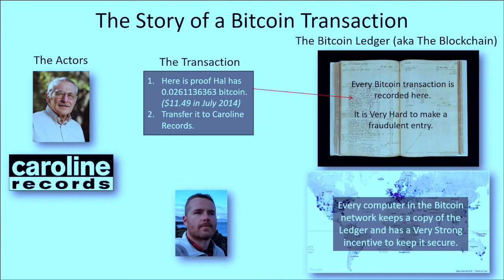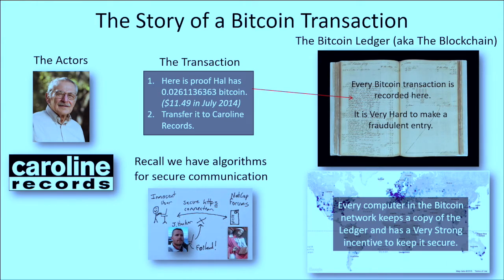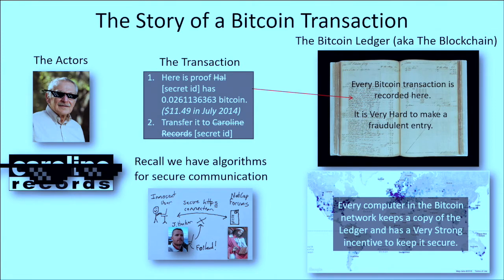But if you remember what Rob was saying before, here's the other part of Bitcoin: you don't have to be Hal and you don't have to be Caroline Records. You can be Secret Man 1 transferring to Secret Man 2, in a way that isn't just anonymous and random. It's anonymous in a way that only Hal could ever prove it's him. Nobody else could come up and say, actually, that was me at that time. It's a really interesting concept. Once you get that, that's the transaction: a secret person has this Bitcoin and wants to transfer it to another secret person.